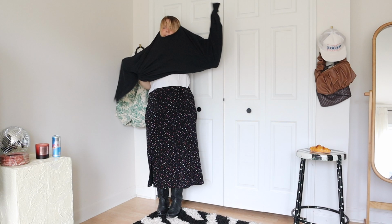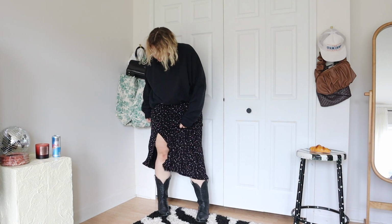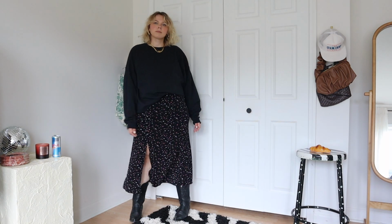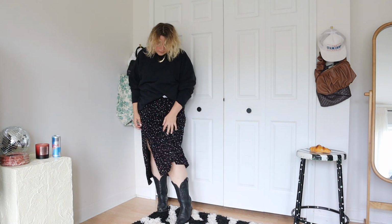This skirt is another recent thrift find, and I just love these kinds of midi skirts with the slits, especially with cowboy boots. This is another one you can dress up, dress down all day, wear with sneakers and make it more casual, whatever it is. And I love outfits like that, as you can see.